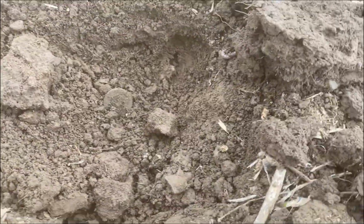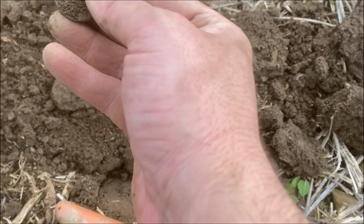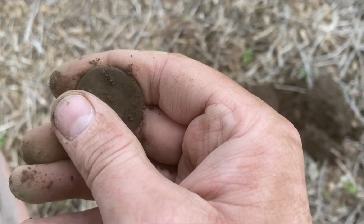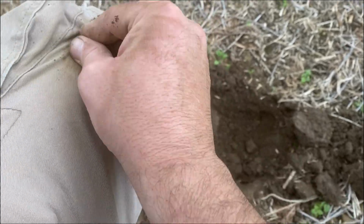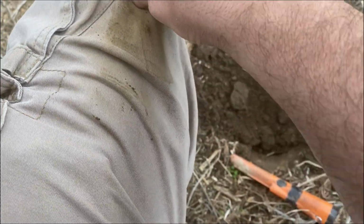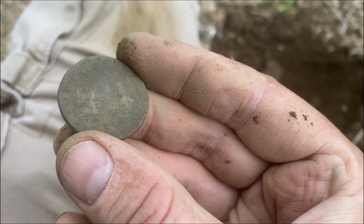All right, guys, I'm kicking myself for not live digging this. It was a 29 at like 2 inches. I think we got my first copper of the year, finally. Definitely a copper. Let me rub it off real quick, guys. Braided hair, I think. Finally. I just haven't gotten out that much this year. It's hard to see it.